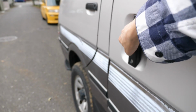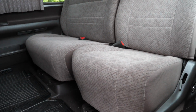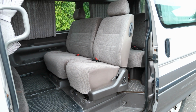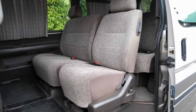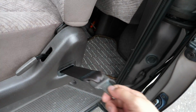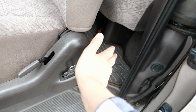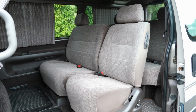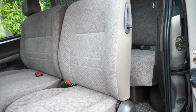Into the back seats. Guess what? You can rotate these seats to face backwards if that is your jam. And they even have provisions for seat belts for backwards. So you face it forwards and you get this seat belt. You face it backwards and you get an auxiliary seat belt. It's only a lap belt, but it does mean that you can drive around with that facing backwards.